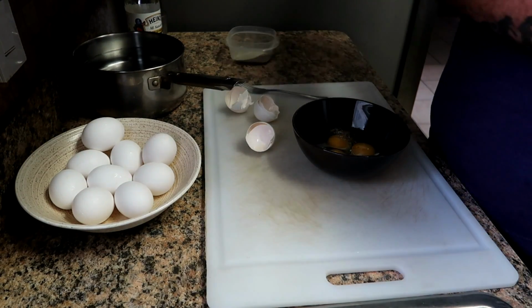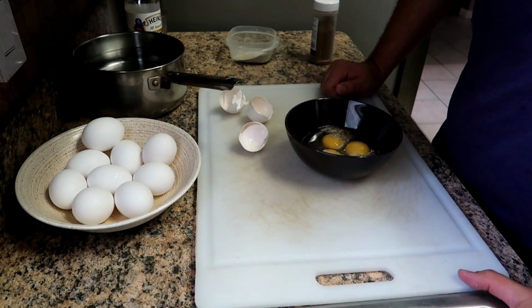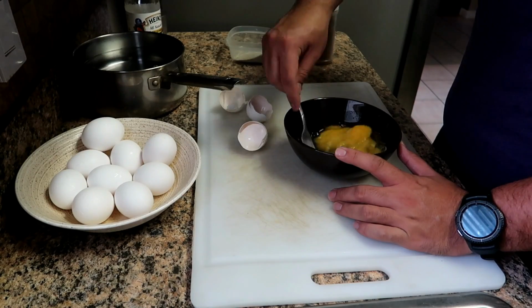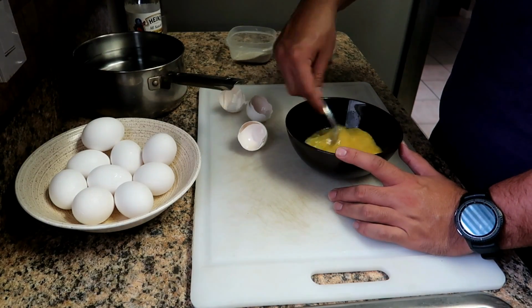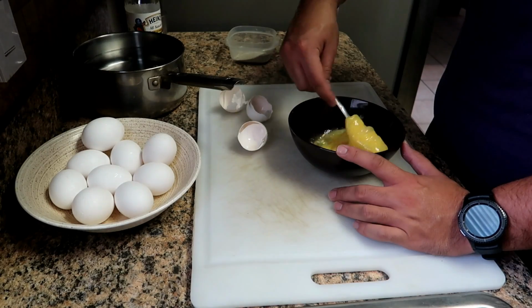I don't even have a measuring amount, and if I used a measuring amount, it would be a pinch. So the key to getting really fluffy scrambled eggs is first to scramble them before you put them into the pan. So we'll go ahead and make sure that you've got a homogeneous liquid, right? So we're looking for something that looks the same throughout the entire mixture, right?